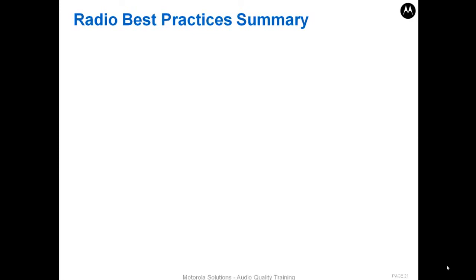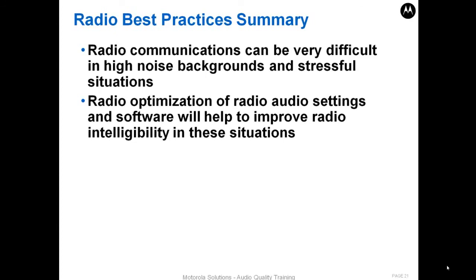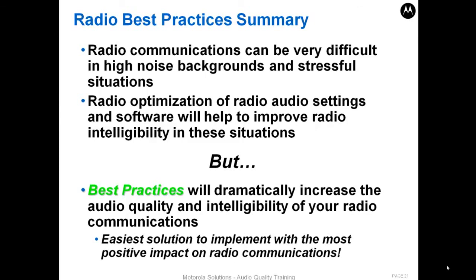So let's summarize these radio best practices that we just discussed. So we know radio communications can be very difficult in high noise backgrounds and in stressful situations. The optimization of the radio settings and software can help to improve radio intelligibility in these situations, but radio best practices will dramatically increase the audio quality and intelligibility of your radio communications. It's also one of the easiest solutions to implement with the most positive impact to all your radio communications.